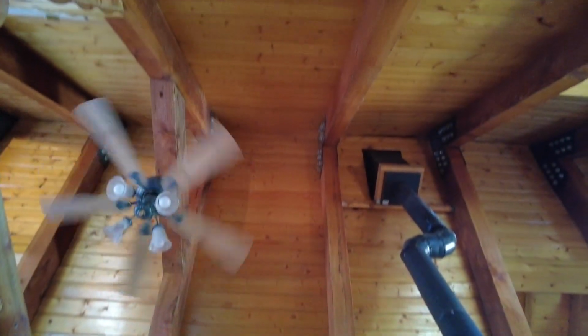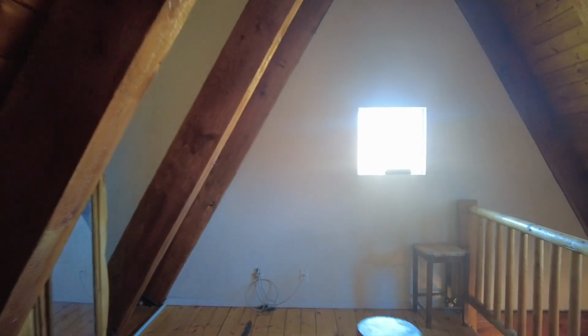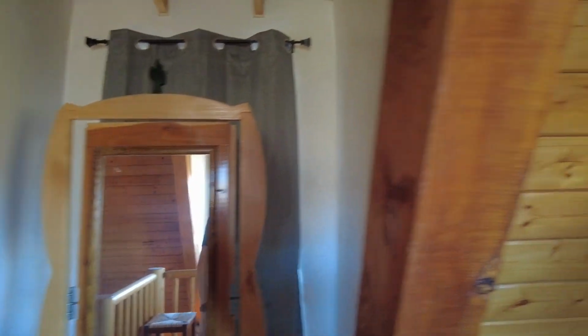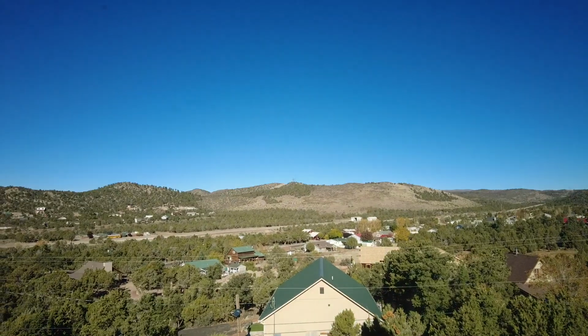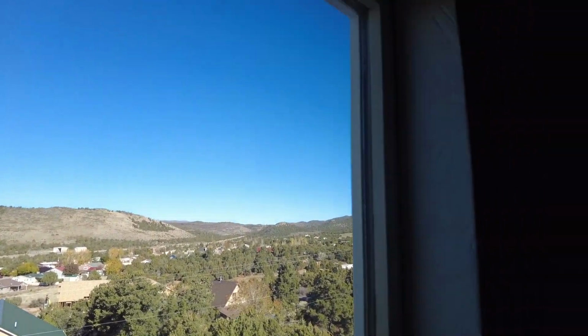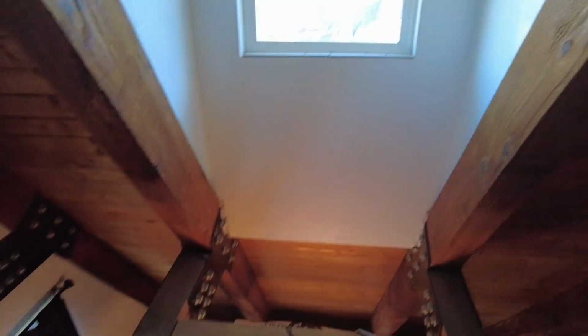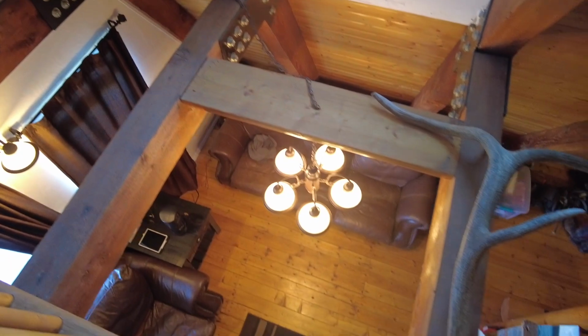And the vaulted ceilings make this feel huge in here. So the first thing is we go to the right, we've got a big open area. This would be great for an office. There's me filming. And there is a light. There's a window on the back side of this to let a bunch of natural light in here. And again, you have beautiful views. And you've got more natural light coming in from this side. And this is looking down.